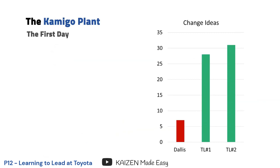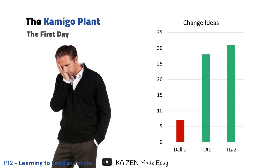Takahashi unleashed his next surprise. He told Dallas that 2 Japanese team leaders who were going through the same training, people with jobs far less senior than the one for which Dallas was being prepared, had generated 28 and 31 change ideas, respectively, within the same amount of time.